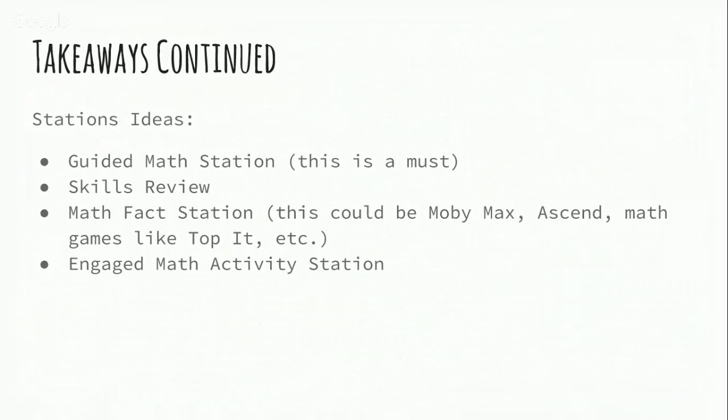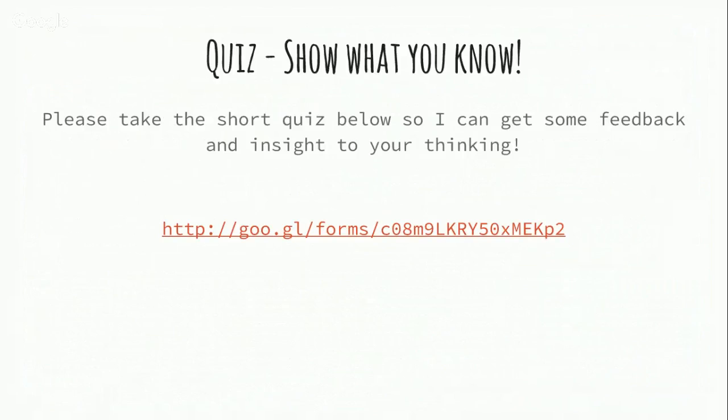Again, station ideas: guided math station, that's a must. That's when they meet with you in small group. Some other ideas, they're not mandatory, but your skills review, your fact station, which I would highly encourage. Again, that could be MobyMax, Ascend, math games like Top It. That could be a variety of things. Most of you have more than one fact station. That's perfect. That's fine. Engaged math activity station. Most of you have great math stations. I'm not saying that all of the stations you do are not appropriate. If you're not sure, please see Mr. Scolari or me, and we'll be happy to work with you on that.